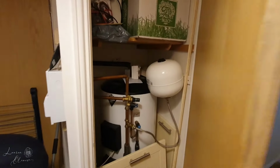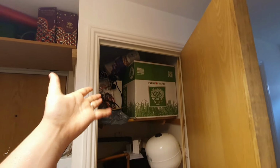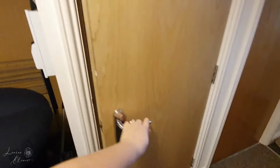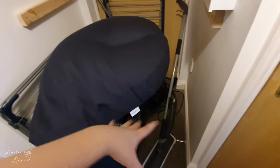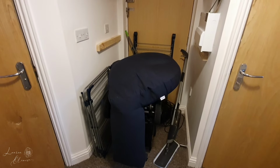And then here we have our boiler, our hot water tank, and a bit of storage. Nothing really very interesting. It's a bit annoying, but we're having to store stuff like this here. So things like our clothes horses, this chair that you'll have seen in my Amazon video, I'll link it above if you haven't, my mobility scooter, our hoover, our mop, just recycling that needs to go out, things like that is what we're having to keep there for now because we don't have anywhere else to put it.